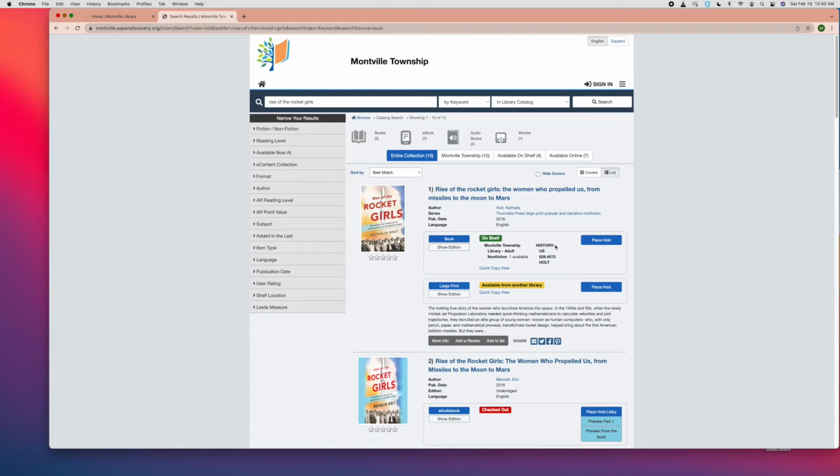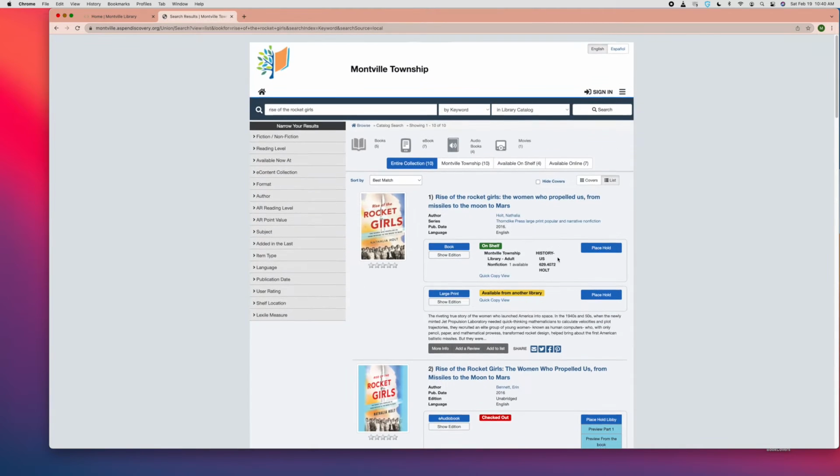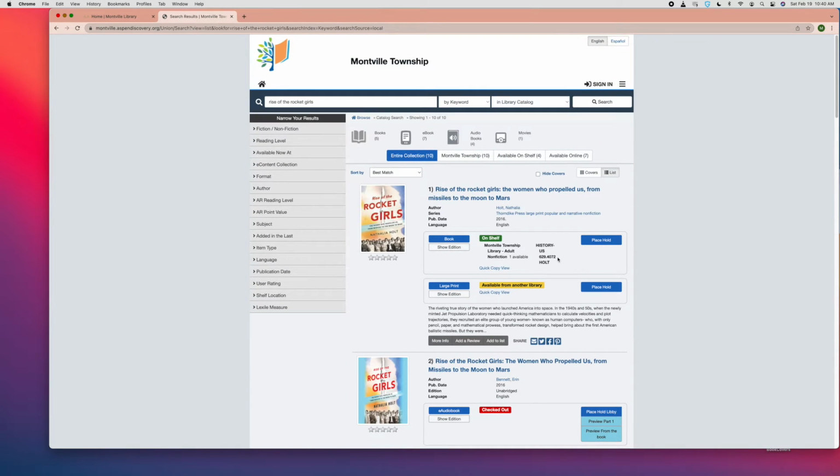Now, for those of you who are familiar with library systems, you might have been taught this in grade school at some point. This number here, 629.4072, Holt, which is the last name of the author, Nathalia Holt, that's the Dewey Decimal Number. And that is the traditional way of organizing nonfiction books. Each group of numbers from 000 to 999 corresponds to a particular topic, subject, and subject area. But that can be a little confusing if you haven't memorized every single group of numbers and what they stand for.